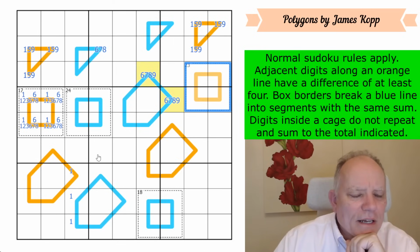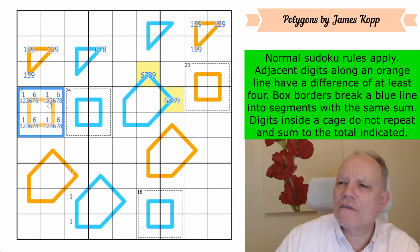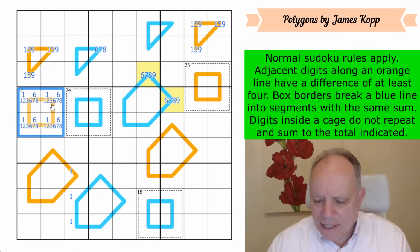Yeah, I don't really know where to go. There's a 1. This is either 1, 3, oh, if this was 1, 3, 6, 7, 3 would be next to 6 somewhere. And that's illegal on the Dutch whisper thing, so it's not. It is 1, 2, 6, 8. Yes, so we've worked out.